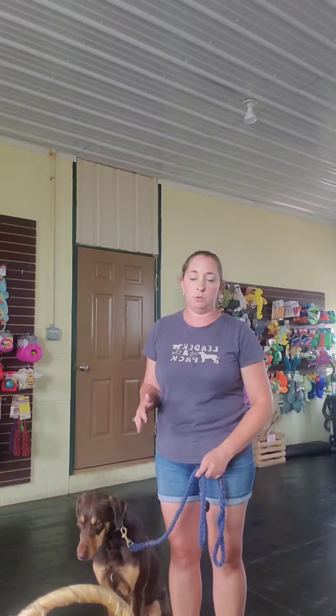If you're going to use treats on your walk, you don't have to, but if you're going to, they go in the hand closest to the dog, okay? Because if they're in the opposite hand, the dog is going to come across the front and cut you off, okay? And we don't want that.